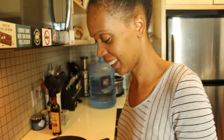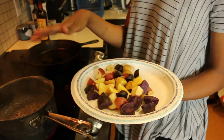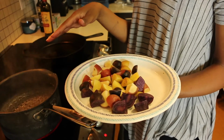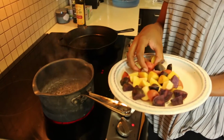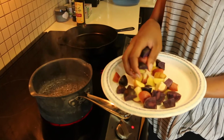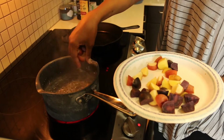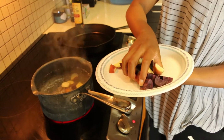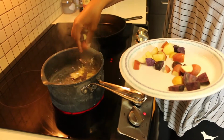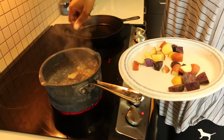Hashtag swollen ankles. Okay, so I'm about to carefully place these potatoes in this water. A smart person would use a slotted spoon to put them in, but I'm just gonna use my hands and hope for the best. Oh my gosh. Just like so. See what I'm saying? Oh my goodness. Did you guys see that? Oh, it's the lava water!